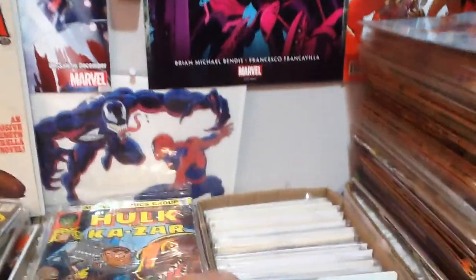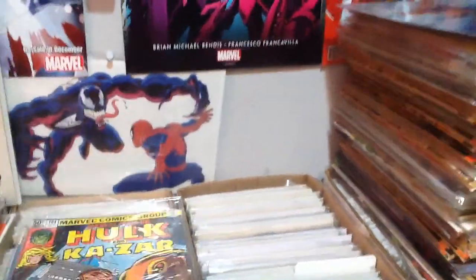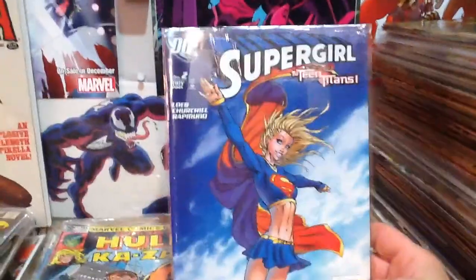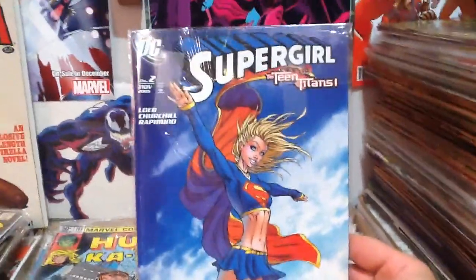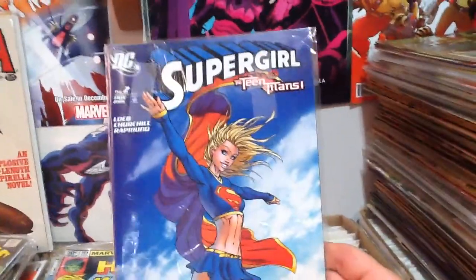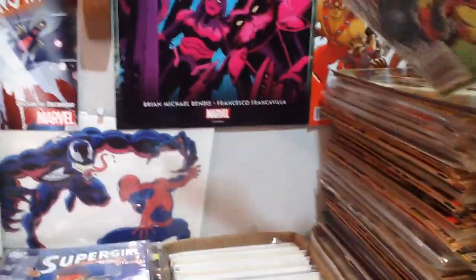So these were some of the books that I was grabbing outside, and I was looking to get quality instead of quantity today when I was looking around, because I didn't have a lot of money to spend, so I wasn't just going to buy anything. If it was Bronze Age in good condition, I was going to grab it. I liked this Michael Turner Supergirl number 2, so I picked that up. So he had 6 books for $5, this guy outside.